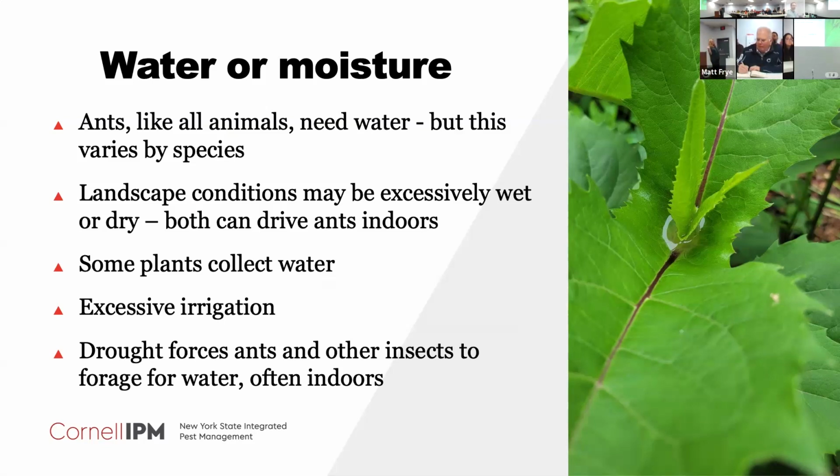And in that case, you might want to be supplying water on the outside to keep the ants from coming in. Landscape conditions that are excessively wet or excessively dry will drive ants indoors looking for better conditions. Some plants, like this cup plant, will collect water, and so that could be helping out insects like ants if it's close to the foundation. I don't know if anyone would put this close to their foundation. It's pretty big. But yeah, that is a little pool of water inviting ants and other insects to come and hang out.